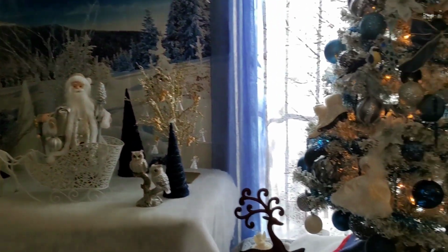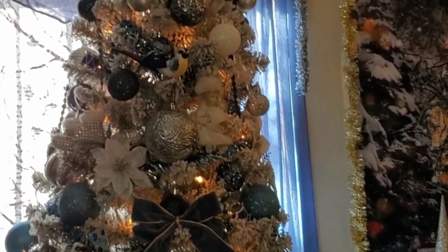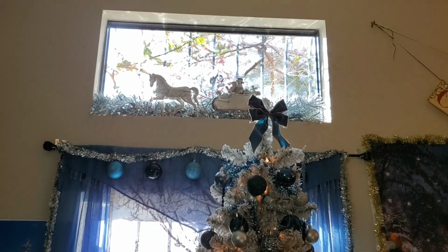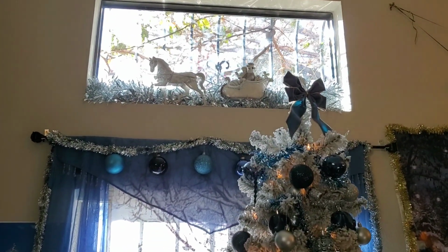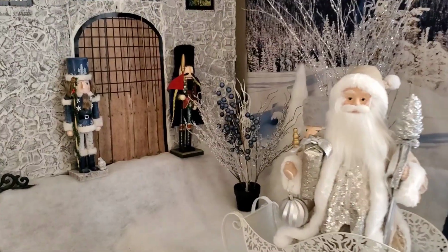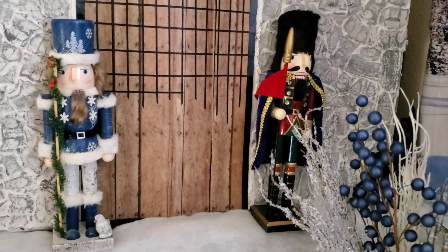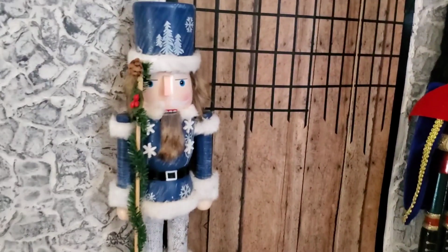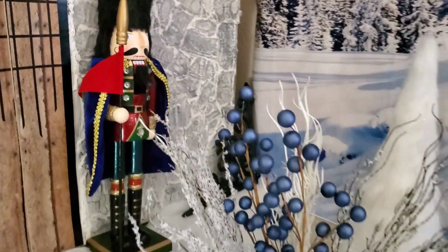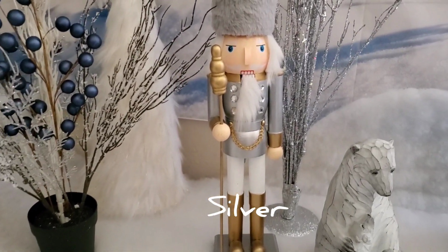So then I put my white flock tree up with blue ornaments on it. The sun is shining this morning, giving me some backlighting here, but I'll do the best I can. So then I have this sleigh up in the window there. In front of the castle, I have some nutcrackers, my blue nutcrackers, keeping guard. And then I also have this gray nutcracker over here in the woods.